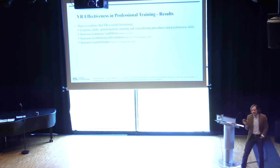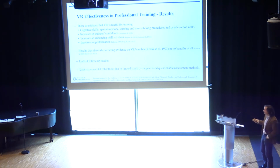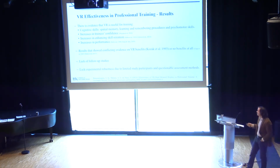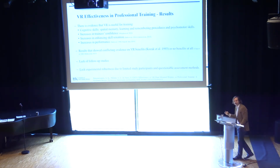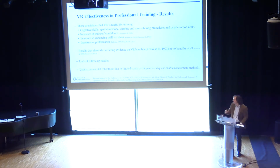This also brings up a hint of publication bias, perhaps, which I'm always happy to discuss and debate. But we must talk about some caveats. We must talk about some of the issues that have also popped up in the literature. There's quite a bit of conflicting evidence, with benefits or no benefits at all. Lack of follow-up studies, certainly. Lack of experimental robustness in terms of sample size was discussed earlier today. In terms of sample profile, are they students? Is it the WEIRD sampling that I'm sure most of us are familiar with, using white middle class American college students versus professionals, for example.